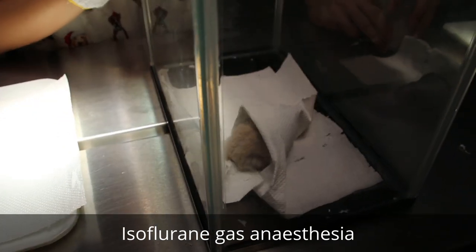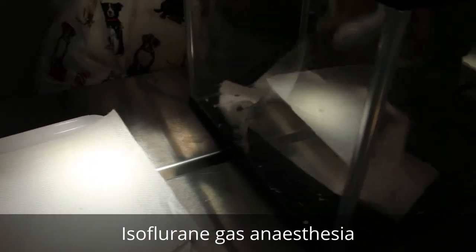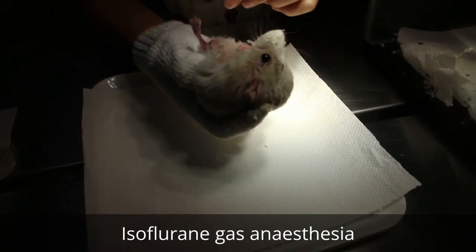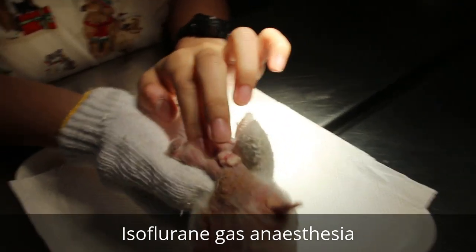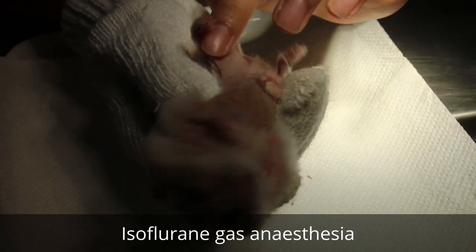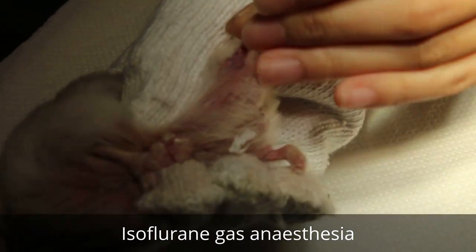Today is 8th of July 2017 at Papaya Vet. This is a female 1-year-old hamster. She came in with two skin conditions, one which is an abscess at the right side with thick creamy pus inside, and two, there's an infection of the left leg because she bit off a lump previously.